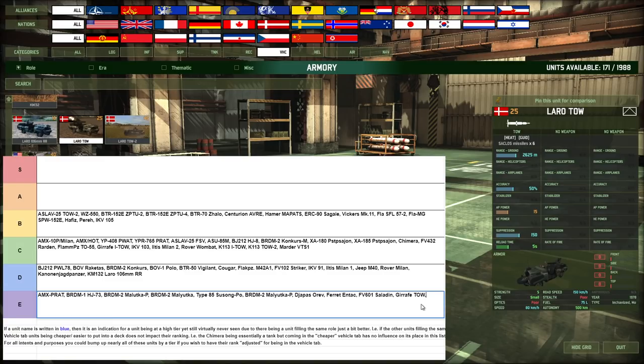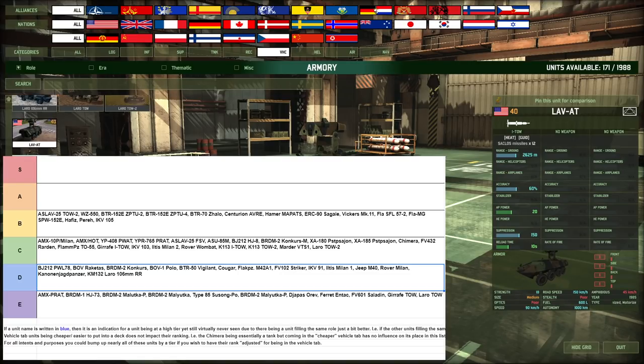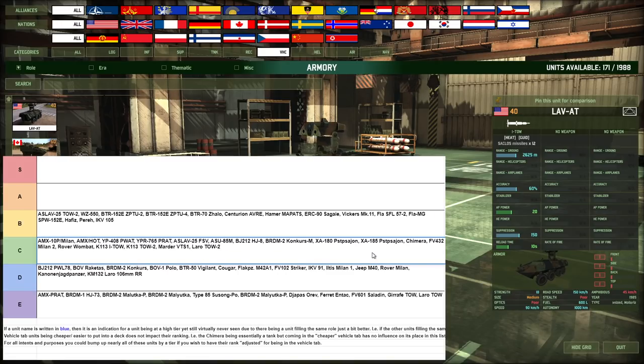I just know the base TOW is just not good unless you get it for free or for 5 points more. Lauro TOW 2, it's essentially like the previous TOW 2, but for 5 points more you get 2 more missiles. Not really that relevant, but at the same time 40 to 45 is not really a big price jump either, so who cares. Ito, it's just like the, where is it, I think the YP408 Pratt. It does fire 2 missiles in a row, which is actually not too bad.